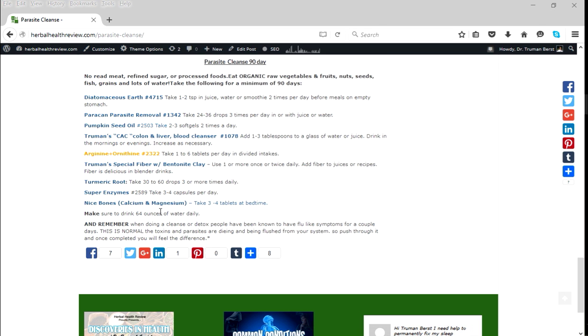And by the way, this is a good time to make sure you're taking 3 or 4 tablets at bedtime of Nice Bones, calcium and magnesium, number 2455, 3 or 4 tablets at bedtime. By the way, when you do that, no more cramping up at nighttime. A lot of people are cramping up at nighttime because they're not getting enough of that calcium and magnesium. Well, that's another good reason to take the Nice Bones, and also it may help you avoid osteoporosis.